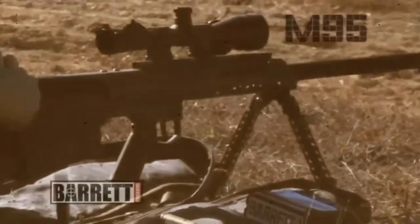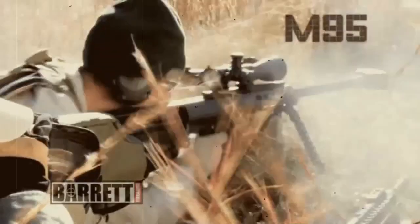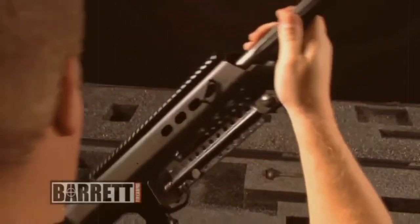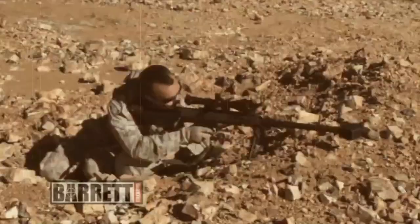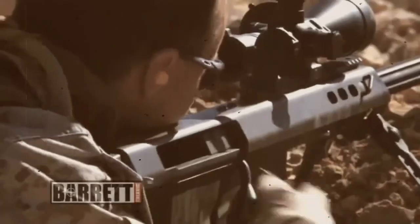it is currently used by 15 militaries around the world. These include the armed forces of Denmark, Italy, India, Portugal, and Thailand. The M95 brings an overall length of 45 inches to the table with a weight of 23.5 pounds. This bolt gun features a 29-inch barrel and a 5-round capacity.